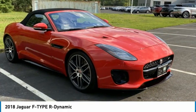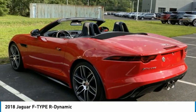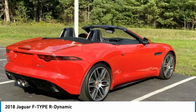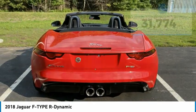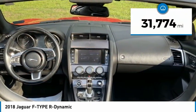High power and low weight means effortless speed. F-Type screams uniqueness, speed, and power. In the end, nothing else really matters. This vehicle has less than 35,000 miles.